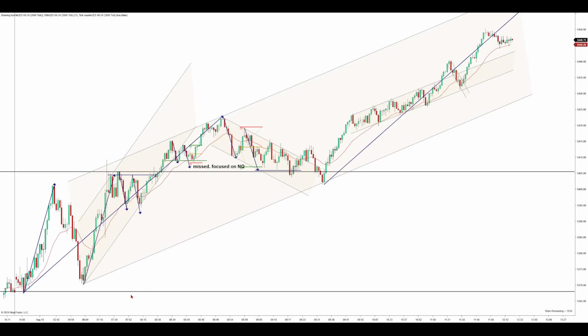This is a review of the ES and the NQ for August 13th. This is the overnight high up here, and this is the overnight low down here. These are our key levels for the day. I started trading at 8 Central Time, which is this area right here.